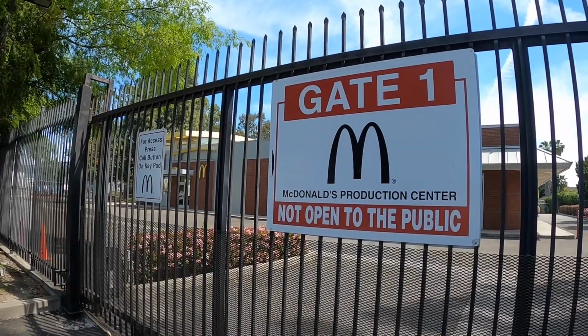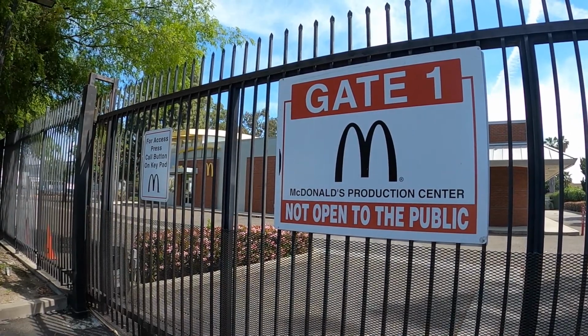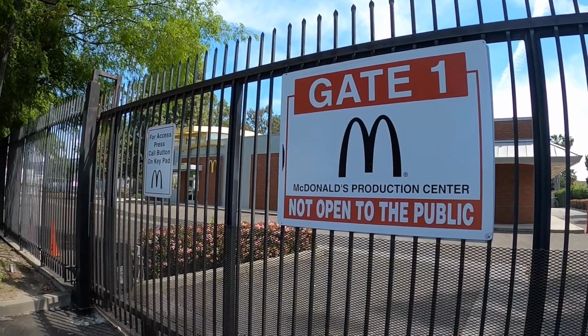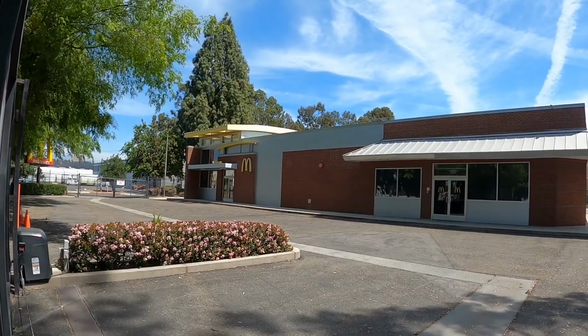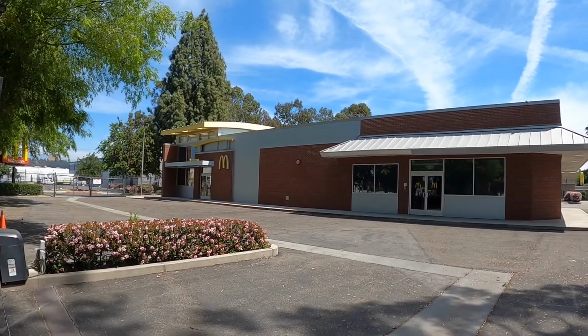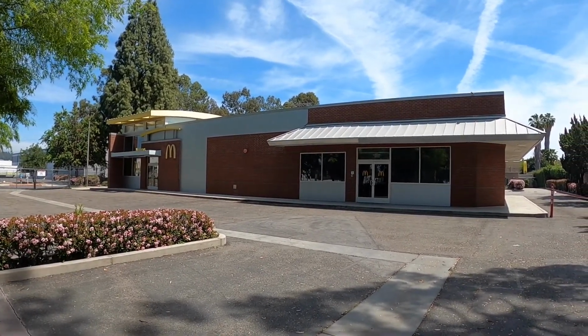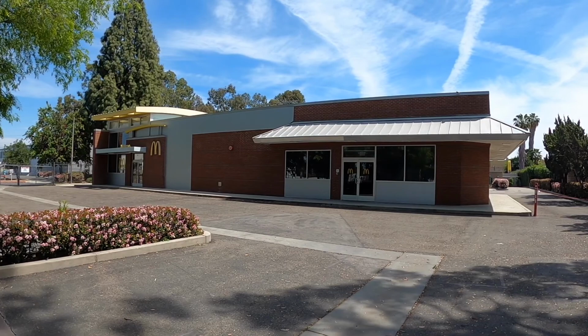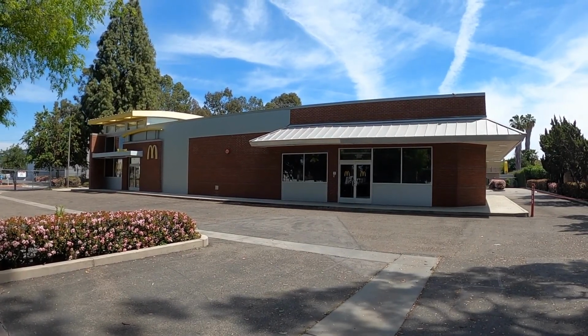Here is one of the gates to the facility here, and you'll note it's called the McDonald's Production Center. Definitely has a movie studio gate kind of a look. And I gotta say, I'm still feeling a little teeny bit out of it, but not in a bad way. Just, again, very relaxed.